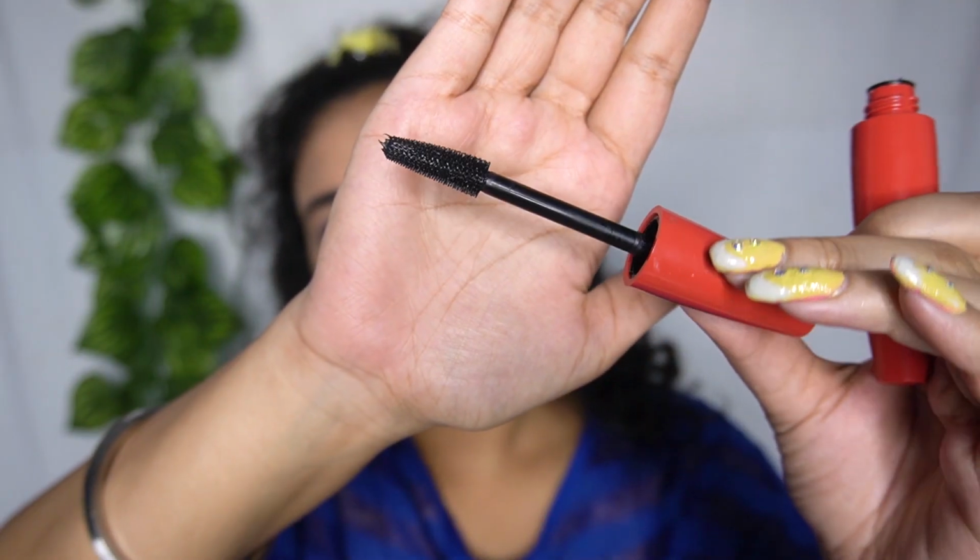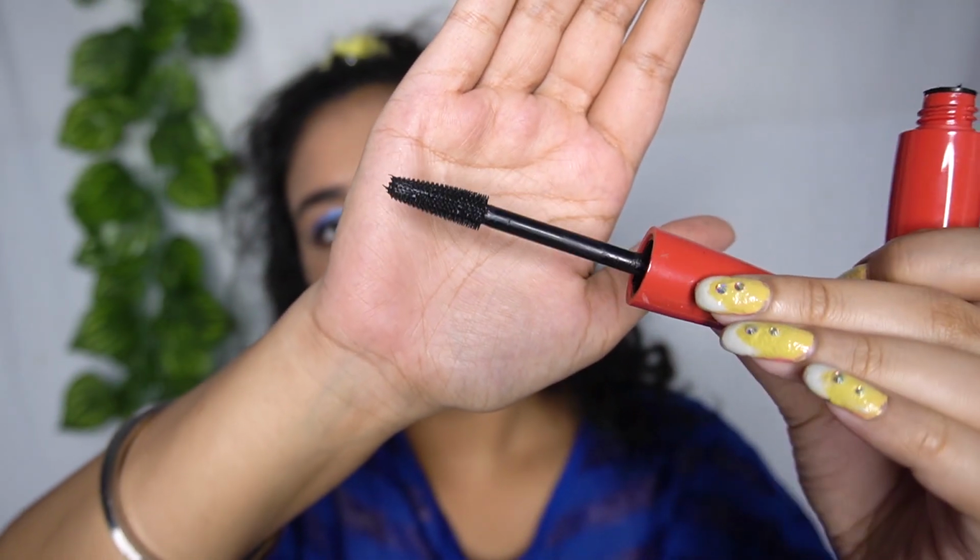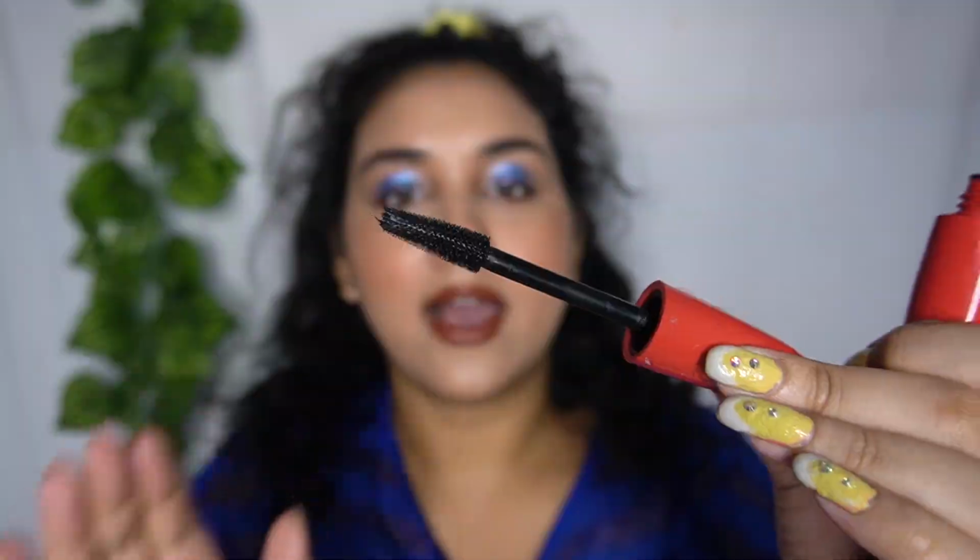I'll show you guys the applicator. As you guys can see, the applicator is so unique. Something about this applicator gives you such a beautiful volume, and it also gives you such a beautiful length as well. Completely recommend it if you're a beginner, if you are searching for a good everyday kind of mascara which will give you volume plus length as well. This is a perfect mascara for you.